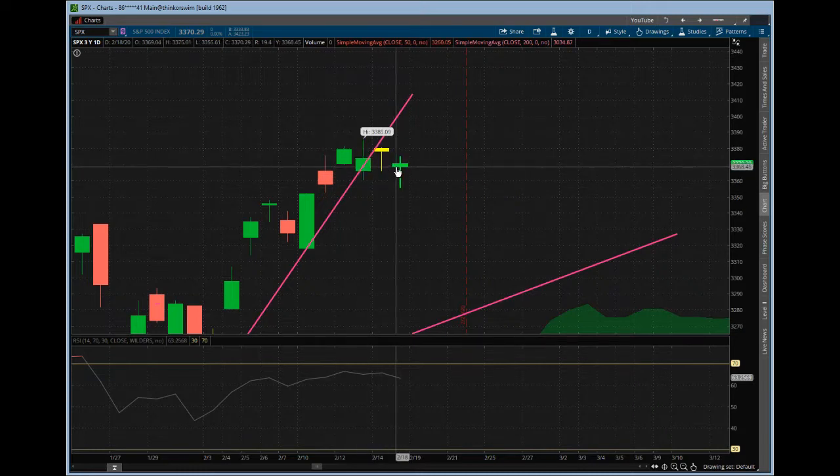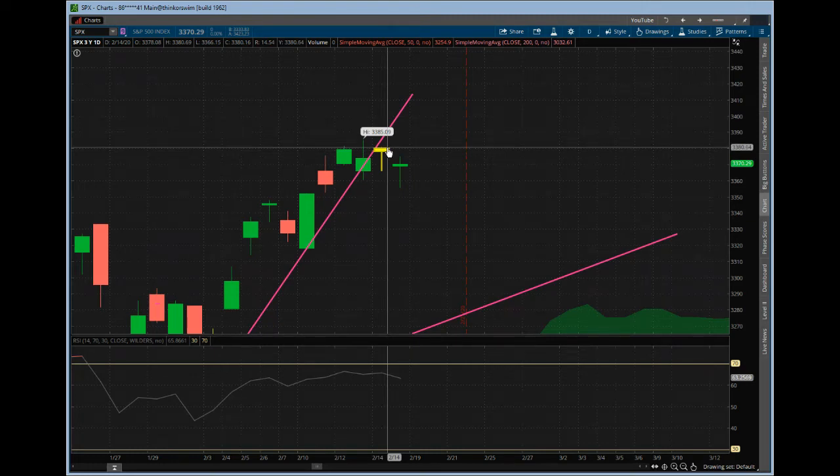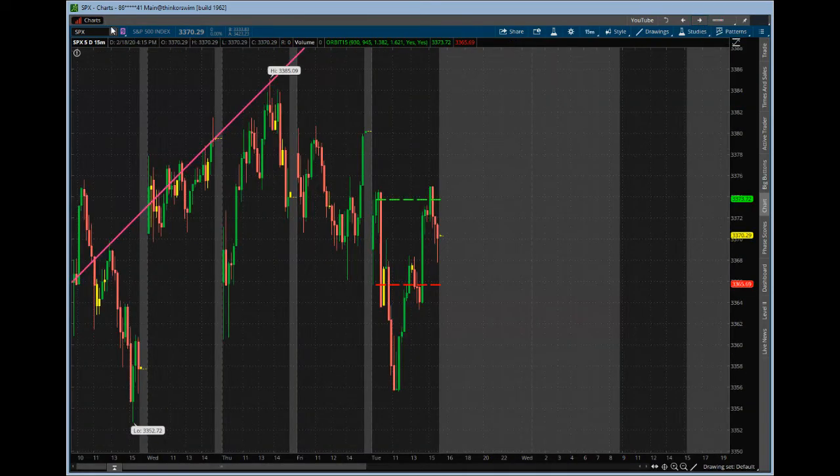And this is very, very key to understand: we came back inside the inside day range, which means that the other side of the inside day would probably want to be tested. So today we're seeing the S&P futures pushing up a little bit, and may want to test those areas. So let's take a look.